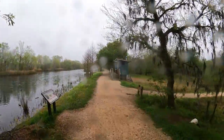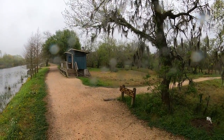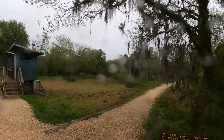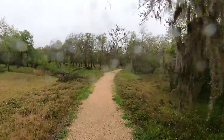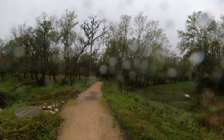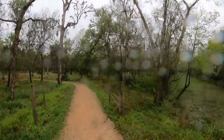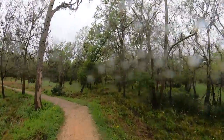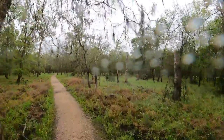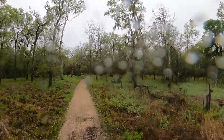I think this is our junction, Elm Lake. One mile to the visitor center. All right. Is it slew or slough? I don't know which one it is. Maybe we'll see Bigfoot down here, the skunk ape. Yeah, keep your eyes open for the skunk ape.